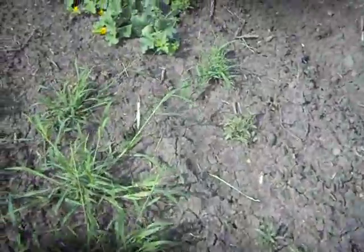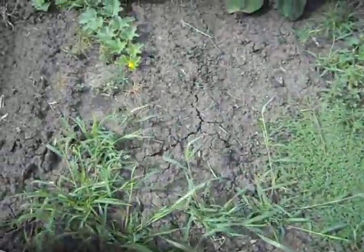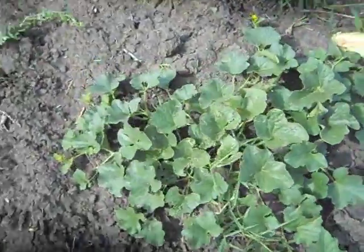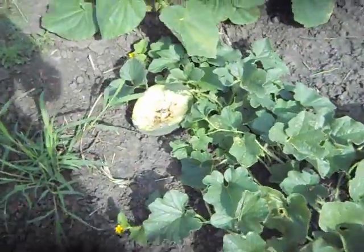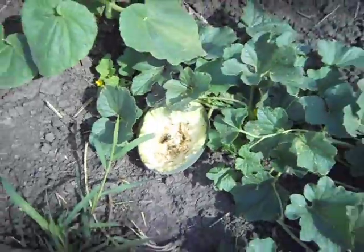Did our spacing about right for dry land? Not one too thick. There's another snacker. Well, they got that one. They're getting my big ones, aren't they?